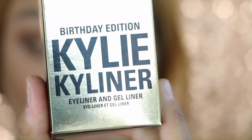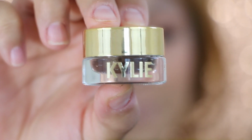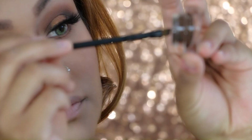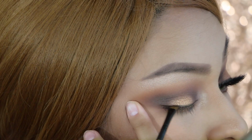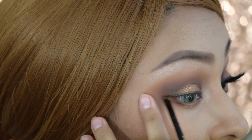So moving on to eyeliner, I'm dipping into my Kylie liner from her birthday collection in the color Dark Bronze. This also has real gold flakes in it, and I just think it's so pretty and so elegant on a smoky eye. It's very refreshing compared to your typical black eyeliner, which is nothing wrong with it, but it's very nice. I love it.